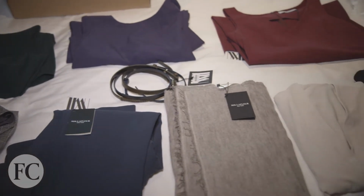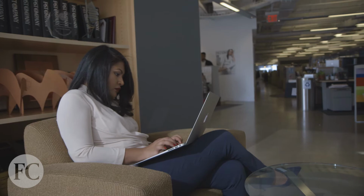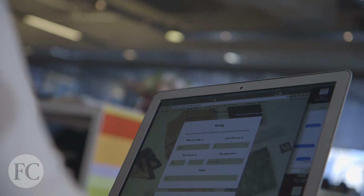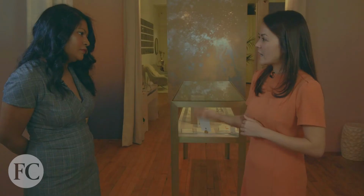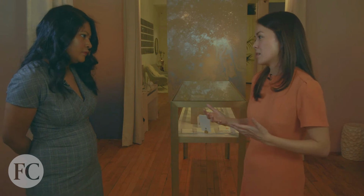So the Bento boxes, are they all individually selected by stylists? So we have a team of stylists who sit with us in our headquarters. We read every single Bento request form. We also have an algorithm which definitely aids in the decision-making process. What the stylists are able to do beyond what any algorithm can do is really take those things into consideration.